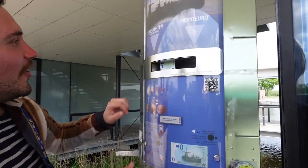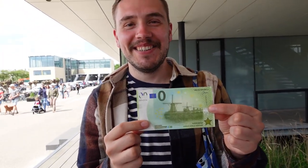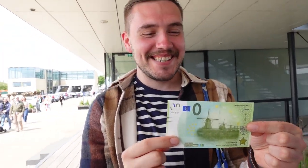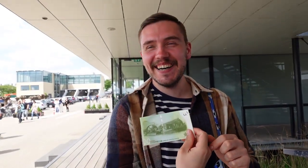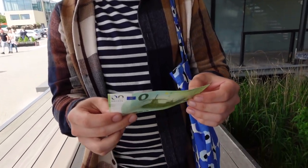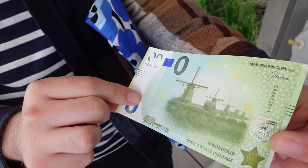Oh, yes. Bit of age. Check this out. How cool is that? It just exchanged its 2 euros. Yeah, 0 euros. But it does have windmills on it, so that's pretty cool. Yeah. Amazing. You collect these. Now I do.